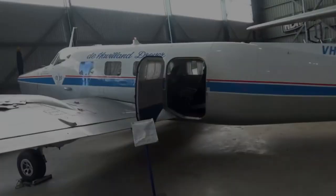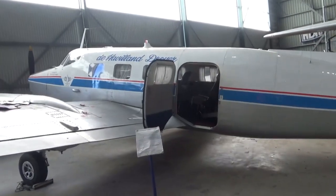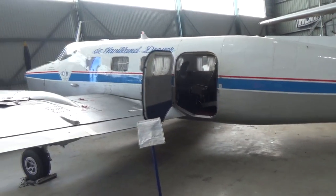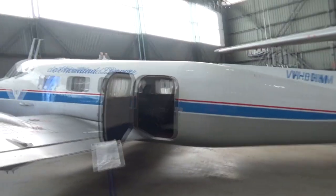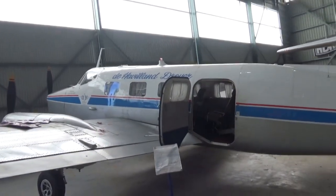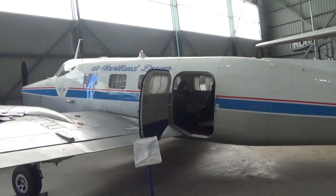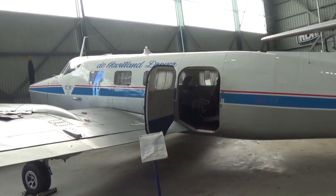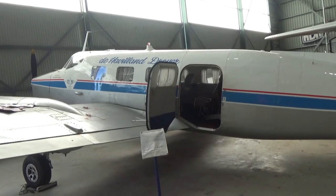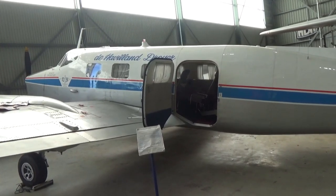This was the last one off the assembly line in Bankstown back in 1950. It has three Gypsy Major engines, and that's the same engine that's in the little Tiger Moth over there. These were used by TAA and ANA both in their days as a light commuter aircraft. But through the 50s, the main user was the Flying Doctor. Very robust little plane. You can land them on a gravel road or a smooth paddock.